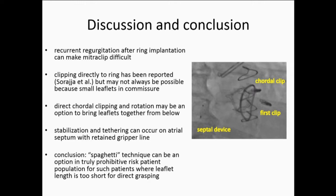All right, before we get to Mike's anatomy lesson, Danny, go ahead. Samir, just a quick question. Yeah. You know that valving ring results are a bit inferior, but this is a physio ring.